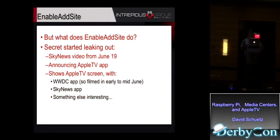But what about this enable ad site? What does that do? That's still very, very intriguing. Well, interestingly, back in June when they released a whole bunch of apps, one of the apps that they added to the Apple TV was Sky News. I thought, oh, British news, let's go see what that looks like. And there's a small, short little 2-minute video on there about Apple TV and what you can do with it and how they're proud to be on it.